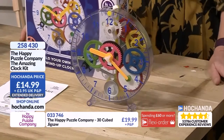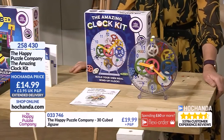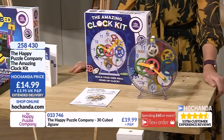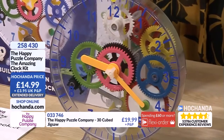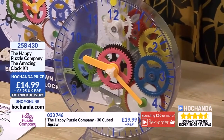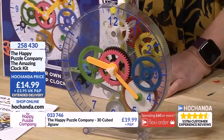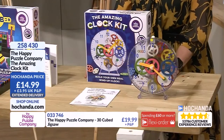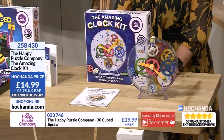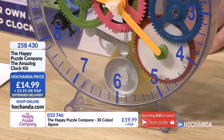So let's talk about the amazing clock kit. This is a kit which will teach your children to understand how an analog clock works. You've got everything you need inside to build from scratch your own working analog clock. Because of safety reasons, this will only run for 6 hours at a time, because the spring, when you tighten it, can only be a certain tightness for safety reasons.